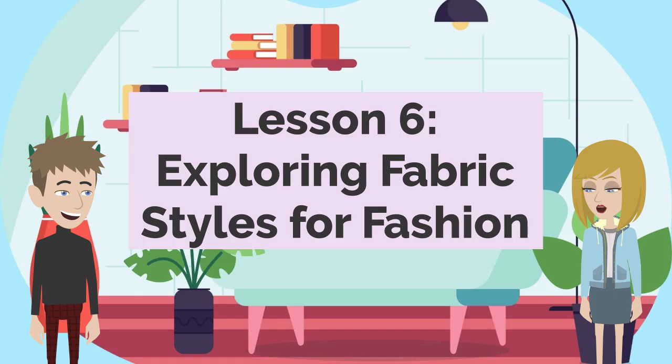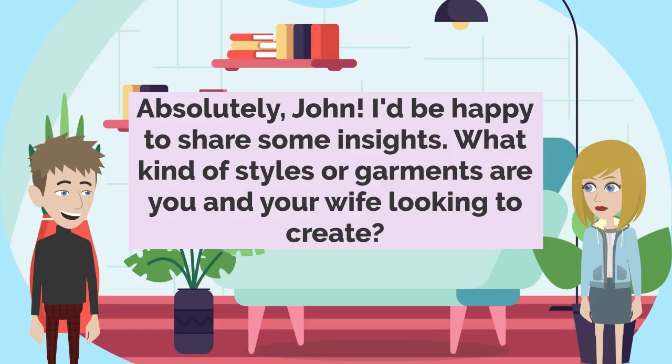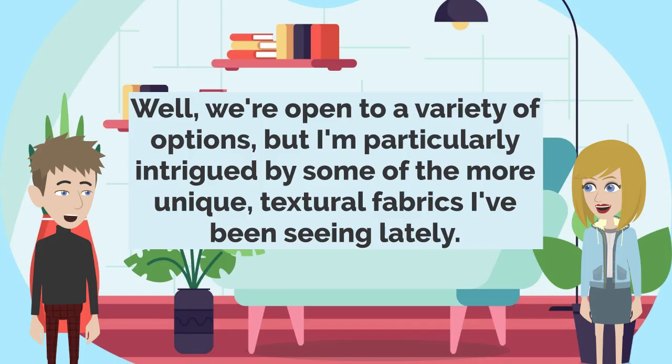Lesson 6, Exploring Fabric Styles for Fashion. Say, Anna, I'm on the hunt for some new fabrics for a fashion project. Do you have any recommendations? Absolutely, John. I'd be happy to share some insights. What kind of styles or garments are you and your wife looking to create? Well, we're open to a variety of options, but I'm particularly intrigued by some of the more unique, textural fabrics I've been seeing lately.